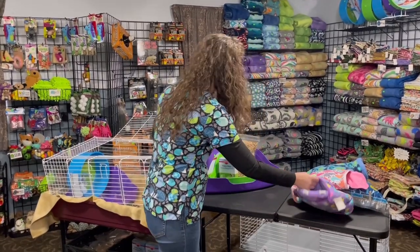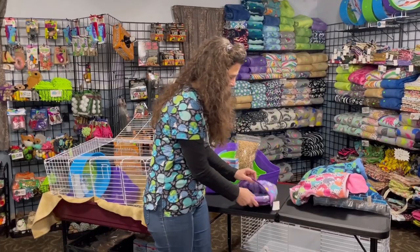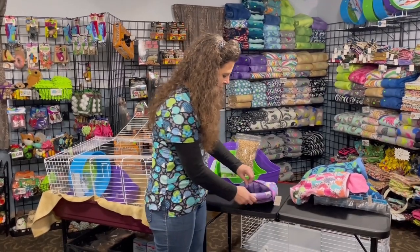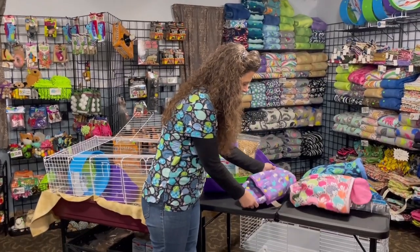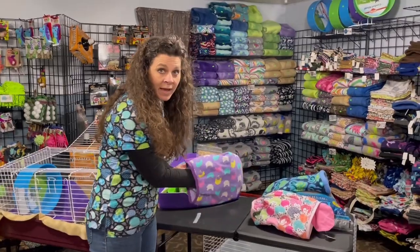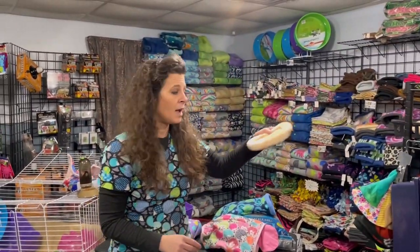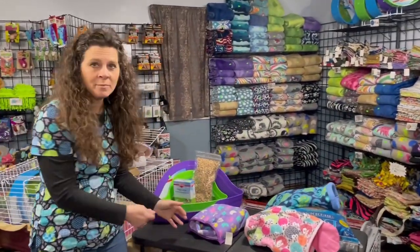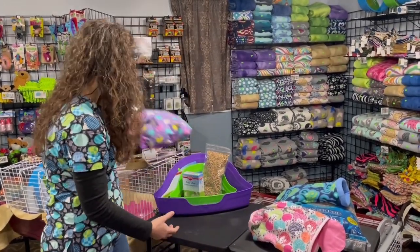Our next option is our hideaway beds, our tunnel beds. I love these houses because this bed fits in here. To get your hedgehog out, you simply pull the bed out. So we have beds that can go in sleeping bags. You can buy the beds individually, but I like the beds because then you slide the bed out rather than the hedgehog having to get out from inside.